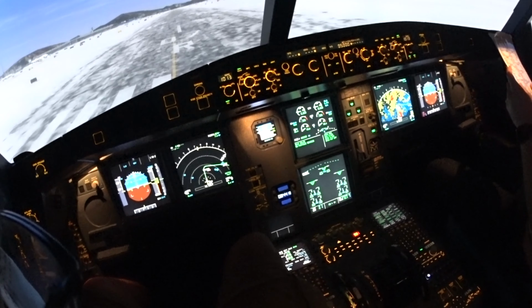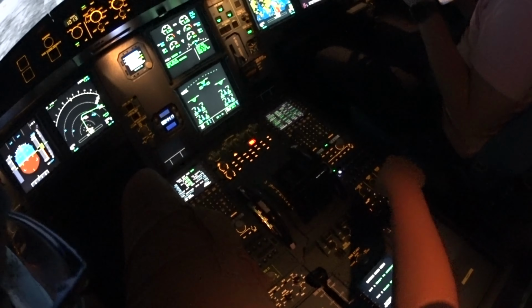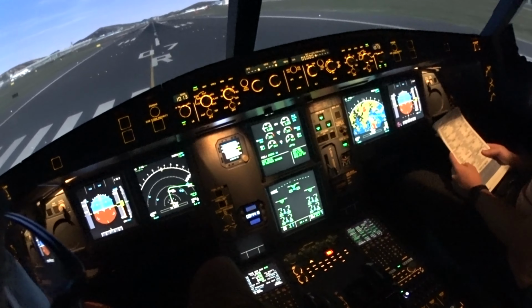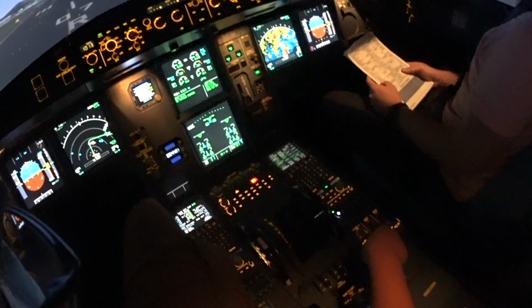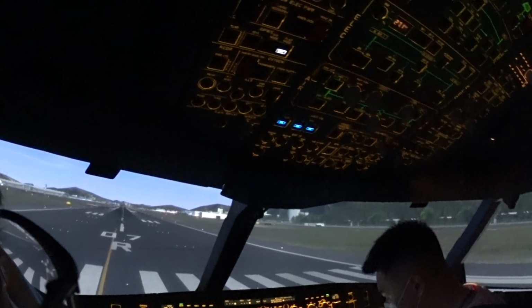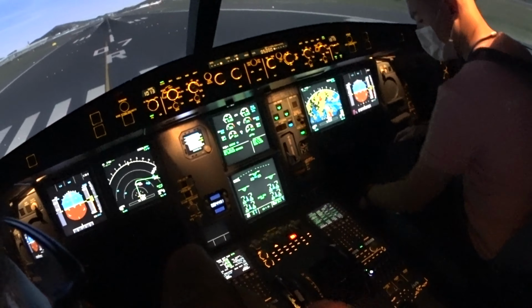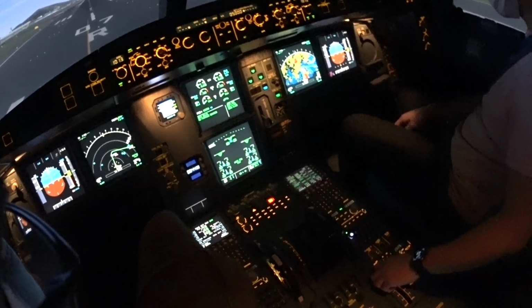Before takeoff, checks below the line. Takeoff runway 07 right. 07 right. Confirm. Cabin crew advised. TCAS. Engine stop selector normal. Tracks are on. Before takeoff, checks complete. Okay, now we still have time to do the takeoff and landing.